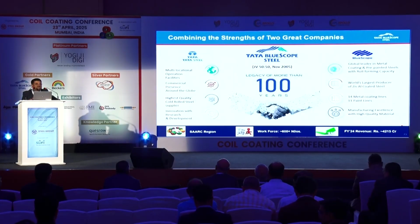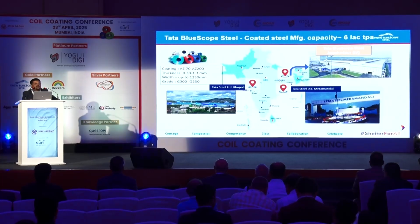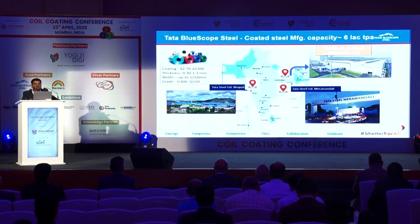Tata BlueScope is a JV between Tata Steel and BlueScope Steel. We have about 0.6 million tons capacity of coated steel. With the support of Tata Steel, we are offering the product to the market to support the infrastructure growth of India, because we are growing very fast compared to other developed countries. And that's it from my side. Thank you.